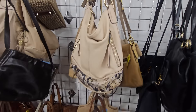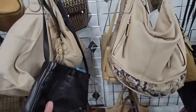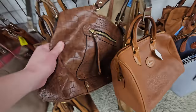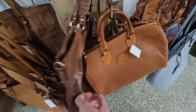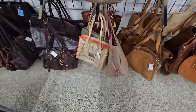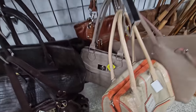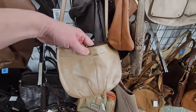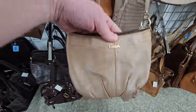Let's look top to bottom. Snake print. Here's hoping we find a treasure in here somewhere. You just never know. This one does not feel like real leather. Here's another vintage Dooney. Super popular in the 80s and 90s, which we all know.